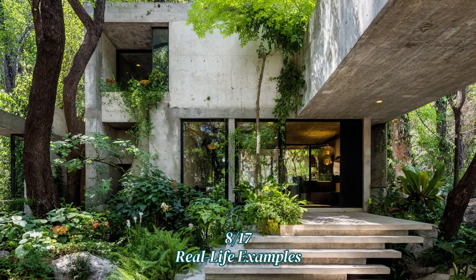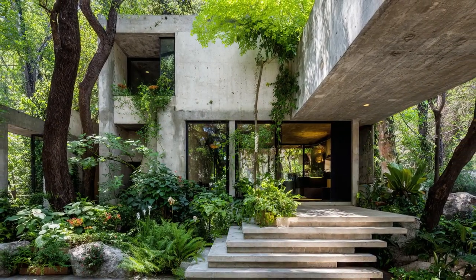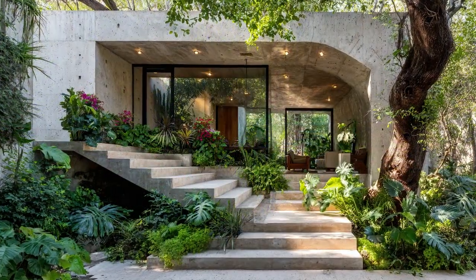One stunning example is the Brut House in Mexico by Taco Taller de Arquitectura. Built with a tight budget, it uses bare concrete and simple geometry to create a calm, livable space.